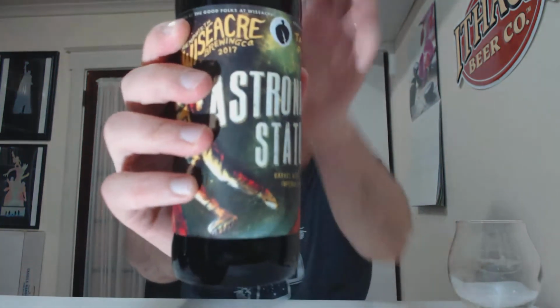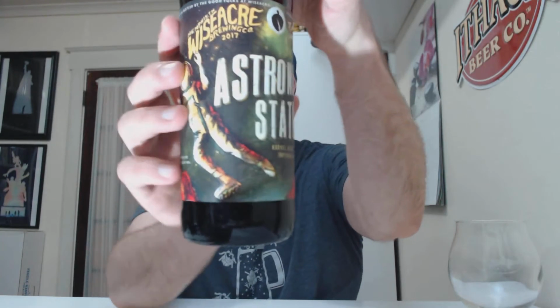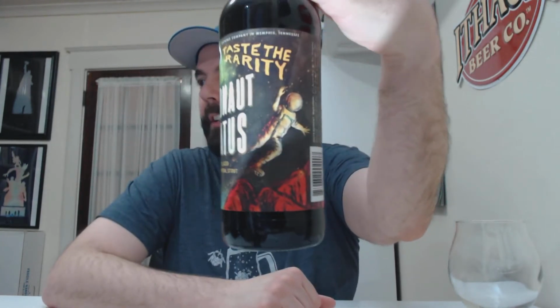So it's from Wiseacre Brewing from 2017. It's called Astronaut Status Barrel Aged Imperial Stout. Cool label. It's like 1950s sci-fi kind of logo. Very cool. Taste the rarity. Just like IPAs in 16-ounce cans. Rarity just tastes better. So this is going to be definitely one of the most divisive beers I've reviewed.